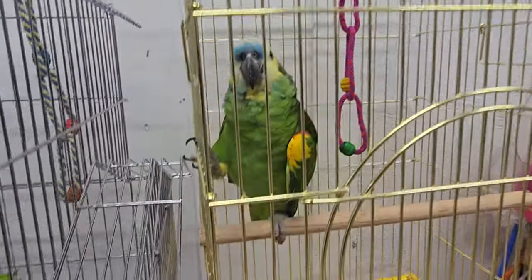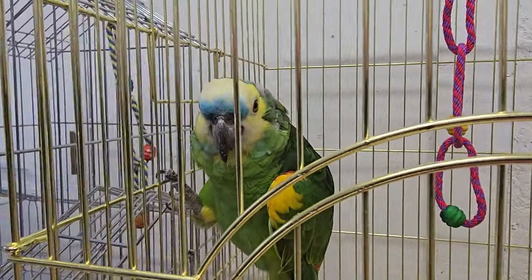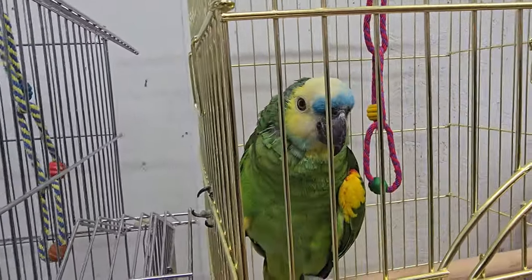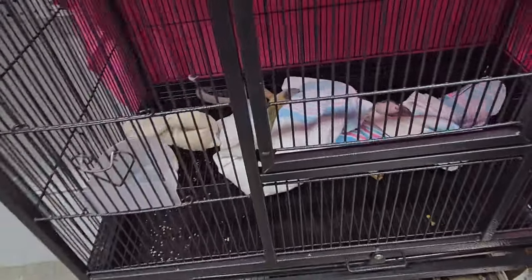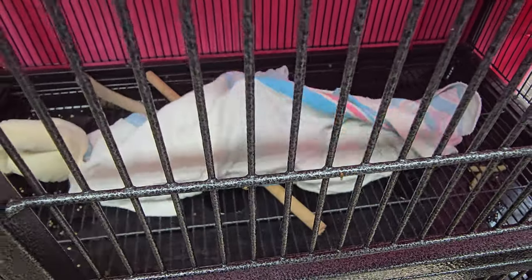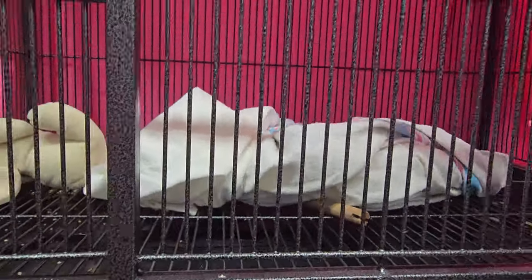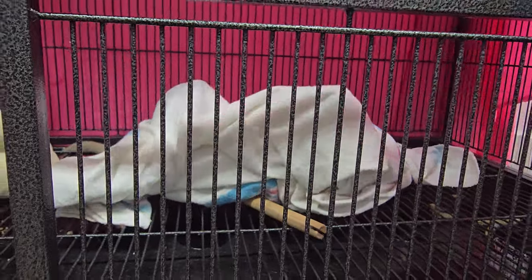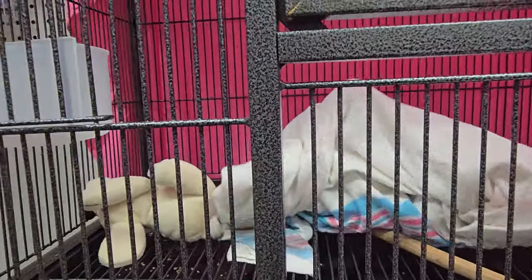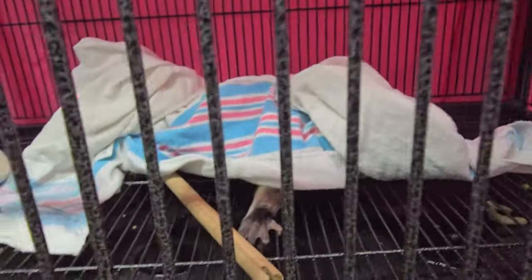Hello. Hello. Hello. See, he's trying. Hello. It's the monkey. It's the monkey. Look. Hi, monkey. He's getting all wrapped up in his blanket. Look, Evelyn. He's wrapped up in his blanket. He's tired. He's playing with his blankie. Jeez, I know. Look at his little hands sticking out.